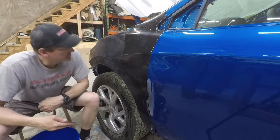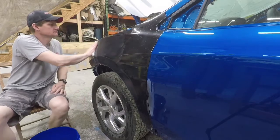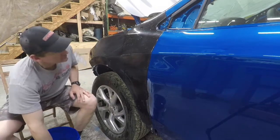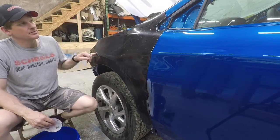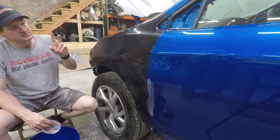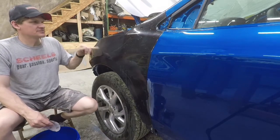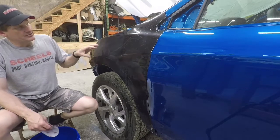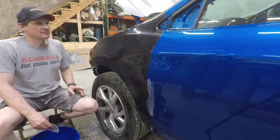So I'm using a 400 grit on this fender here. The plan is I'm going to use 400 here on the black, and I'll probably hit this with 600 before I actually paint. So I use 400 to break the clear quickly, and then I'll smooth everything out with 600.